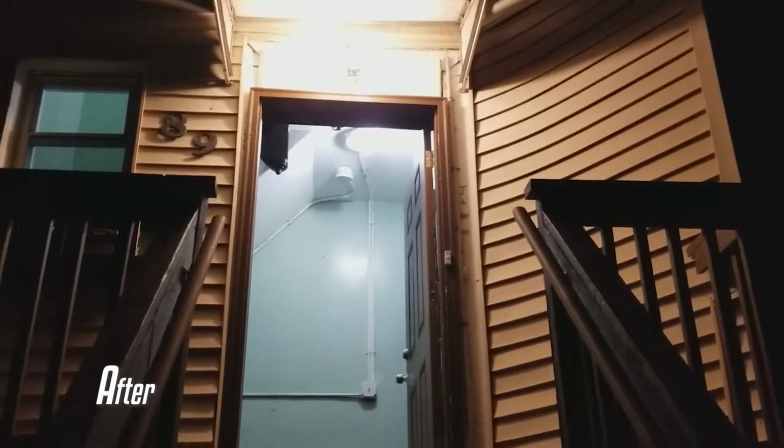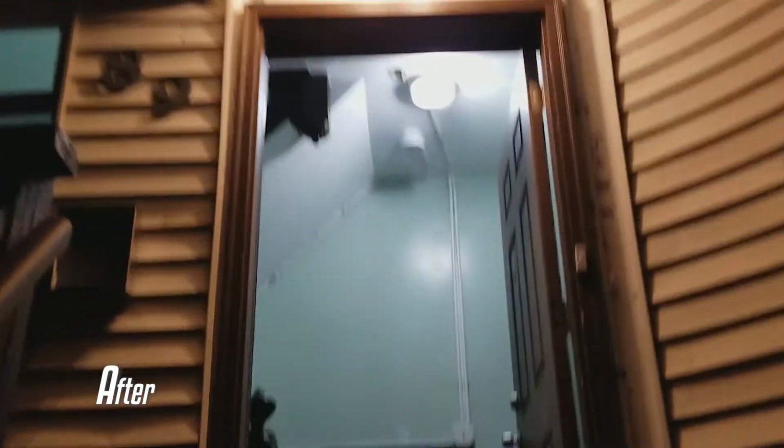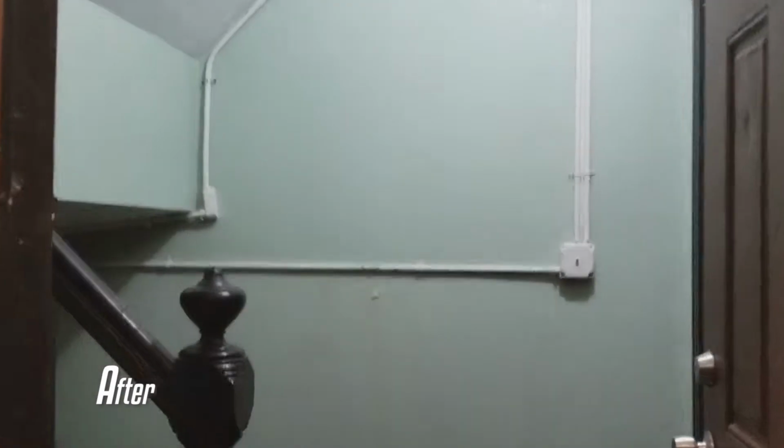Back at the Paterson property here to look at the finished work. This is an evening video, so the good thing is that we do have a light inside the apartment. So we want to check out to see what was done.